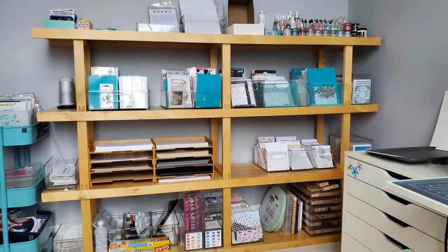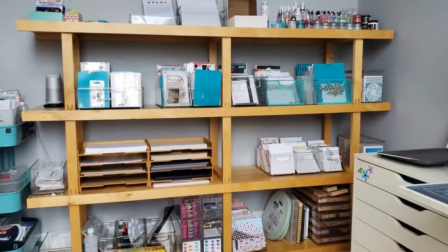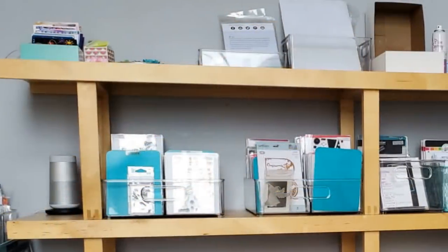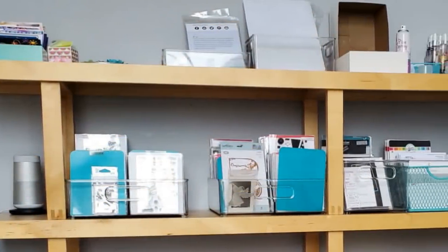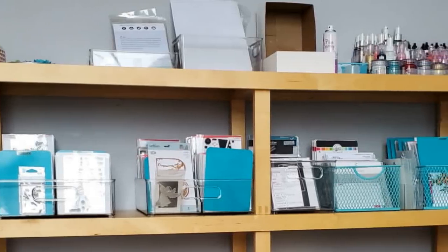Moving on to what I call the toy shelf, which is another old discontinued IKEA unit that was in our basement with the kids' toys on it. It works pretty well in here. Along the top, I have cards that I've just finished, and then I have bins with new releases from my design teams. But no sneak peeks today, sorry.